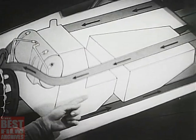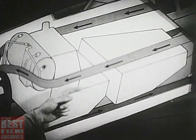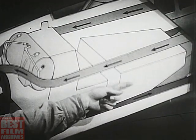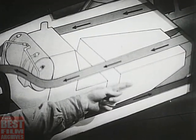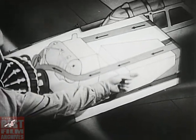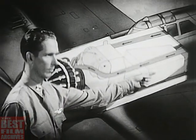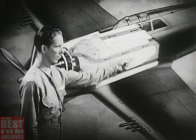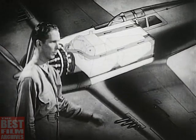Well, now, here are your two self-sealing gas tanks. The main tank, forward of the cockpit, holds 205 gallons. Your auxiliary tank holds 100 gallons. The plane has better flying characteristics when this auxiliary tank is empty. So after takeoff, when you've reached a safe altitude, you switch to auxiliary and use this gas first to put the plane in better trim.